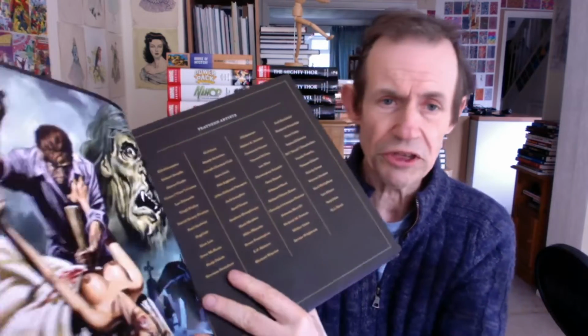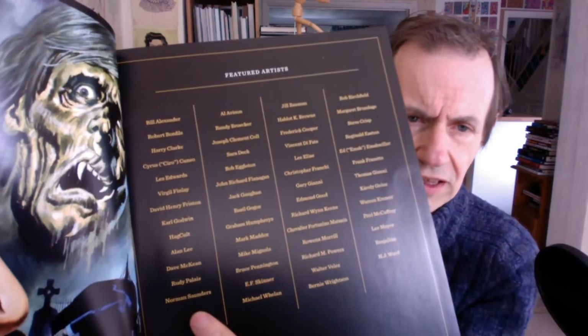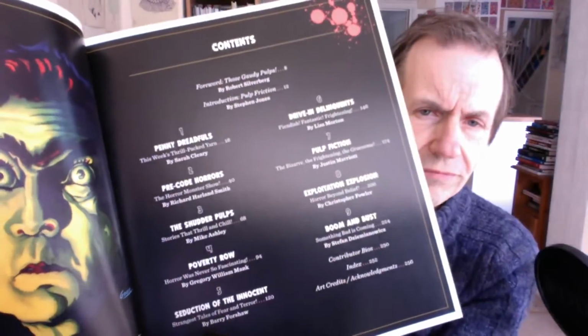And there's the featured artists. There's a long list of featured artists. You can see it's nice quality paper, really is. And there's all the contents as well. So there's the contents. And the book is predominantly, obviously, art. So it's lots and lots of colour, as well as some black and white, of course. Obviously, some of the earlier ones, black and white. But you've got some beautiful examples.